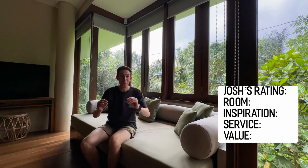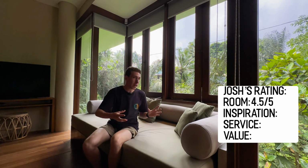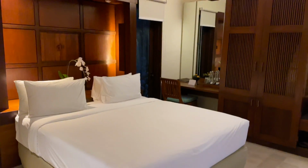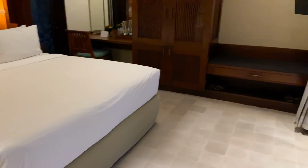Okay, now for the review of the Alila Ubud. So I'm going to go ahead and start with the rooms. Rooms, I'm going to give a 4.5 out of 5 here. That's just because this room is really nice, but they're not all like this. Even this one, they're on the older side because they're about 30 years old. So a lot of the wood is getting a little aged. It's just not as new and modern as I like. So for that, just taking off a little bit on the room.